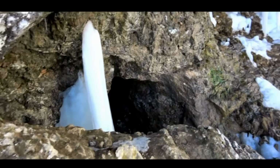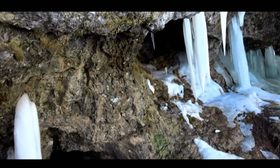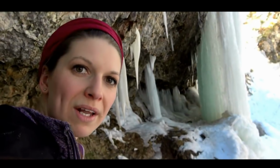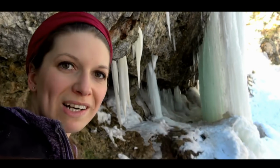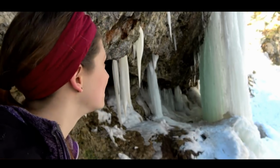There are two caves here directly behind the waterfall. Nice! What a massive ice wall there. Beautiful, isn't it? Wow.